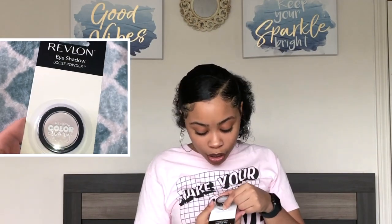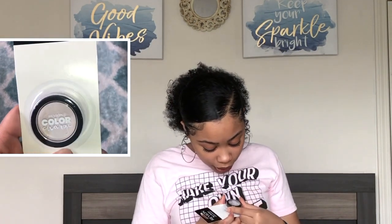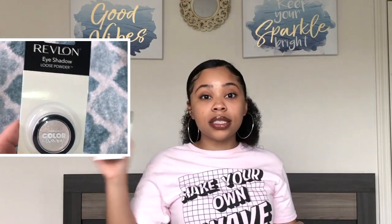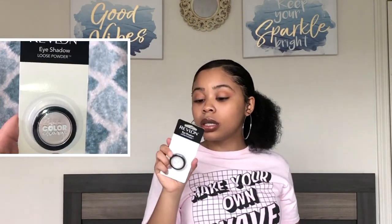And then they have this Revlon. Yes, Revlon is a name makeup brand. Revlon eyeshadow loose powder, and it's like iridescent. It is so pretty. It's so pretty. Okay, guys, I'm thinking about a lot of makeup looks for that eyeshadow.